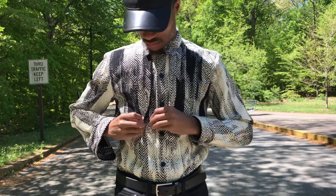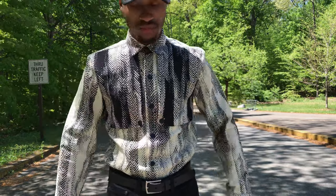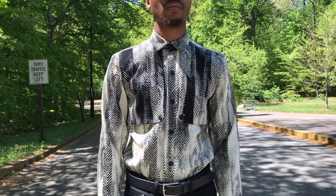And I know you guys can peep my right cuff. When I was recording this, I realized that I was missing a button, so my cuff is looking real sloppy.